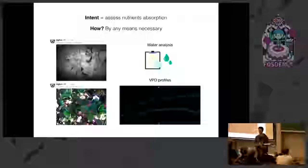It's basically a ratio between the level of saturated water in the leaves and the level of saturated water in the air. And what's nice with VPD metrics is that it's fully automated. You've got your time series. You can build the automated reporting on top of it. You can build the alerting. And then we have other pipelines for the same concerns.